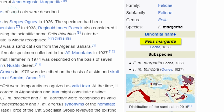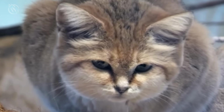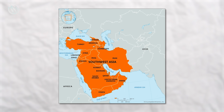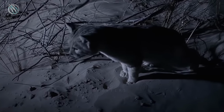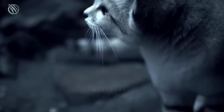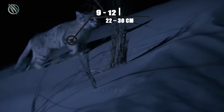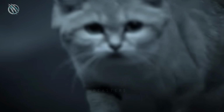Felis margarita, aka the sand cat or sand dune cat, is a pint-sized wild feline that inhabits expansive sandy deserts across North Africa, Southwest, and Central Asia, navigating flat or gently undulating terrains adorned with sparse grasses and small bushes. With its distinctive flat, wide head, short legs, and a relatively long 9 to 12-inch tail, this seemingly adorable feline stands amongst the smallest in the formidable feline family.